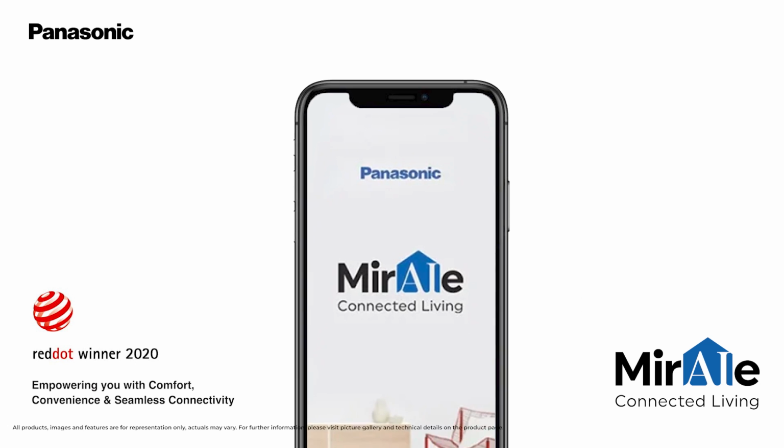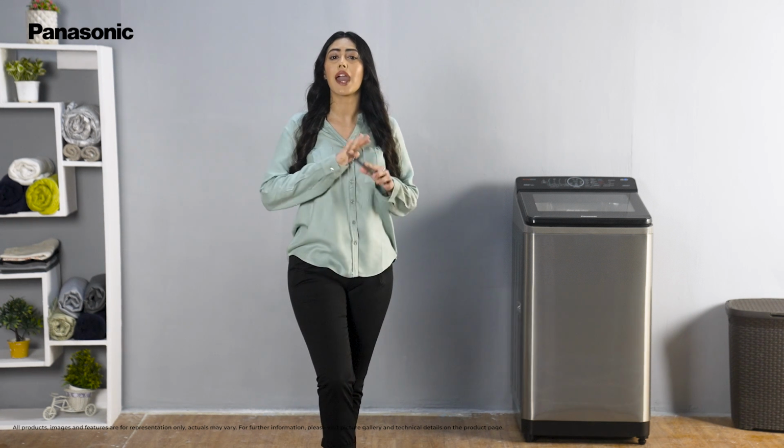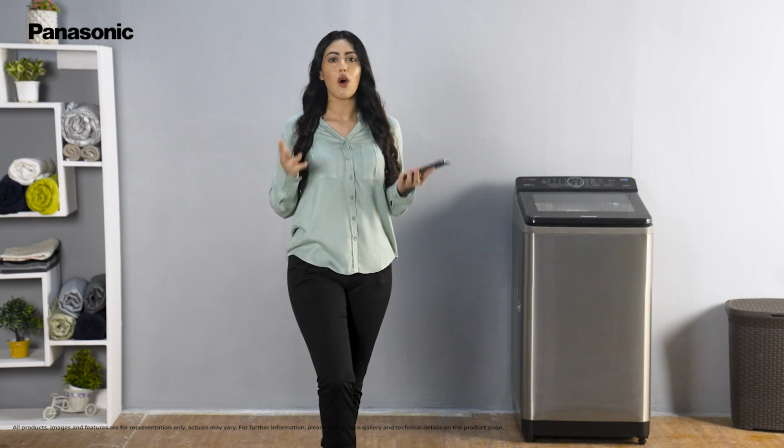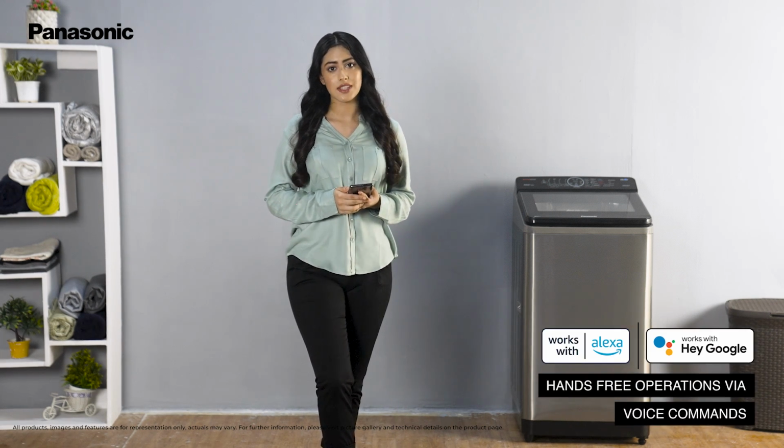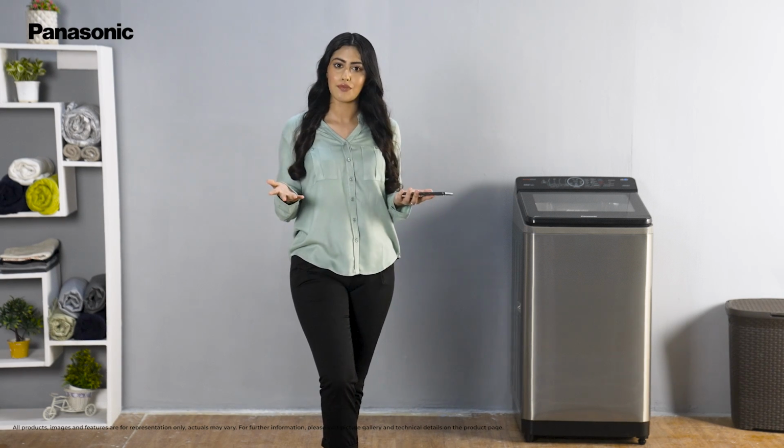It can be connected to Panasonic's Miraie App, which lets you remotely operate the machine from anywhere in the world. It also works with Alexa and Google Assistant, allowing you to give voice commands from the comfort of your home.